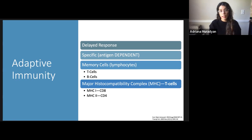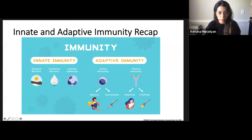And any nucleated cell can activate this receptor. That's why it's a little bit less specific. It does more of a help than the killing, because MHC1 is more about that, kill. So that's adaptive immunity, and it's more fine-tuned, a little bit more delayed, but it is something that as we age and grow, survival of the fittest, it allows us to live longer because it's more, I guess, delicate. This is an overview of innate and adaptive immunity.